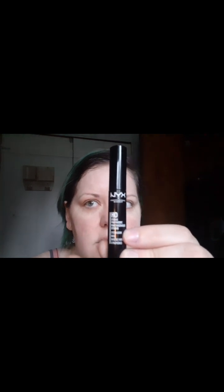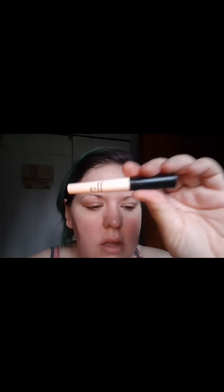You can find this at Walmart. I don't think Ulta sells it anymore. I used to get it from there, but I noticed lately that it's not there anymore, and I'm not quite sure why. But when I can't find this, a good backup is the e.l.f. eyeshadow primer. It works just as good. I like the NYX better. I like the consistency of it better.